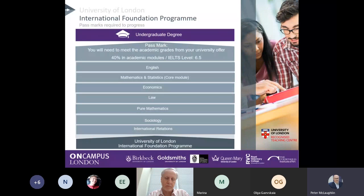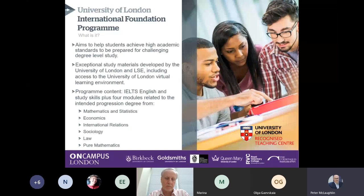So here's a quick summary of what I've just described in terms of programme content. The exciting thing with the UoL IFP is students don't just work on our Moodle system, but they also have access to the virtual portal for University of London itself, because most of the learning materials are found on the virtual learning platform from University of London: study guides, material, assessments, past papers, video, everything is found on that, as you would expect with any University of London college. And students can also network with different teaching centres throughout the world, talking and relating to other students on a similar programme elsewhere in different parts of the world.